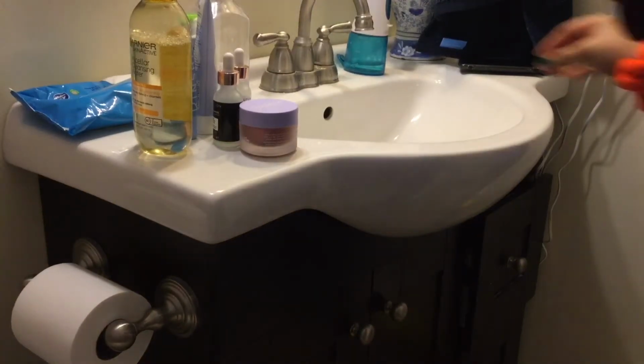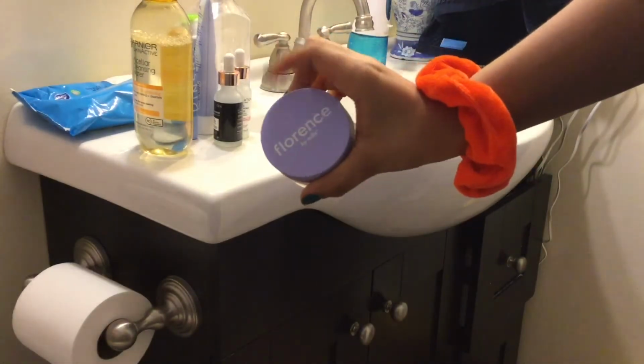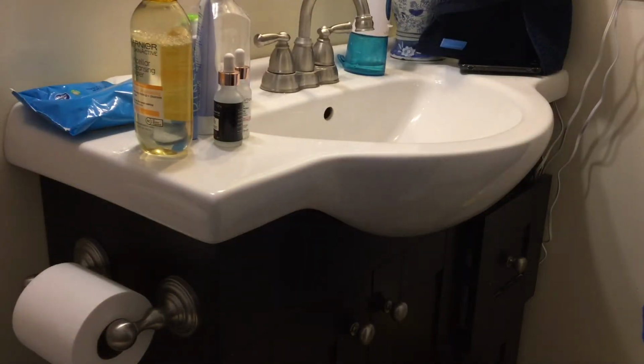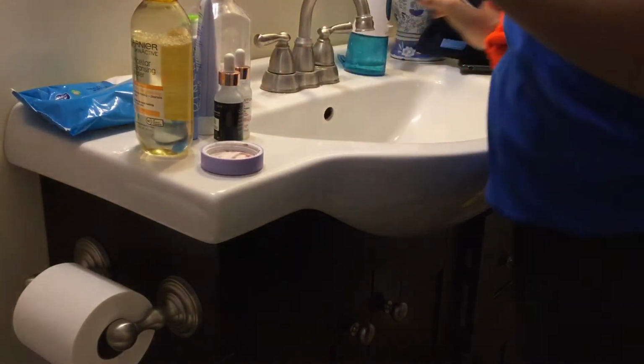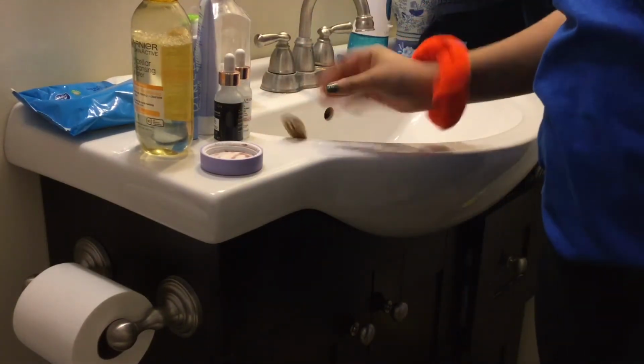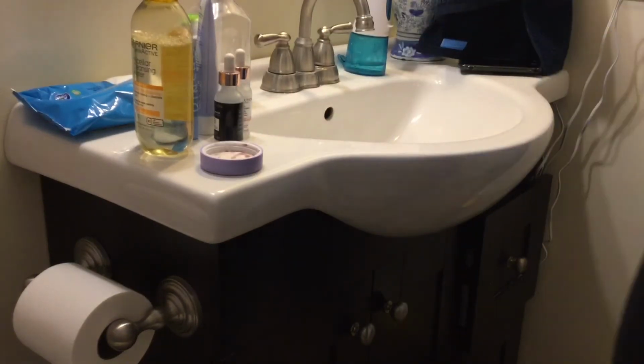So we just did that. So now we're gonna go with, like I said, the Florence by Mills peel off face mask. I watch Hyram, and I know that peel off face masks are bad for you, but I got it for a Christmas gift from one of my best friends. So I have to use it.